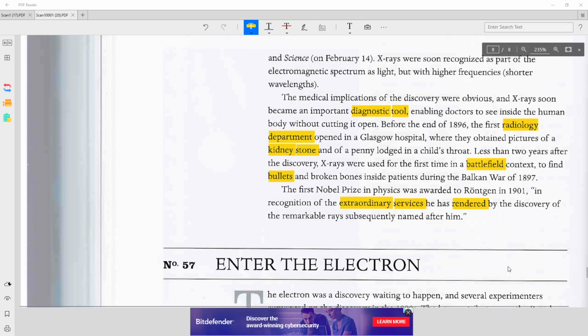X-rays were soon recognized as part of the electromagnetic spectrum as light, but with higher frequencies, shorter wavelengths. The medical implications of the discovery were obvious, and X-rays soon became an important diagnostic tool, enabling doctors to see inside a human body without cutting it open.